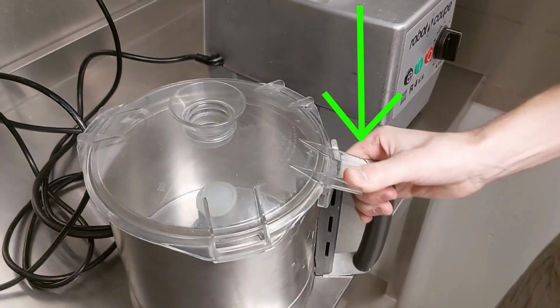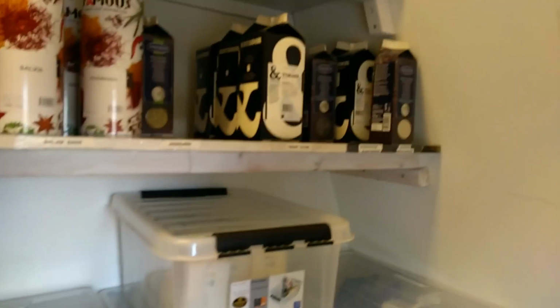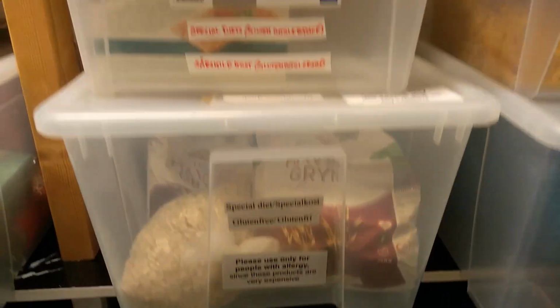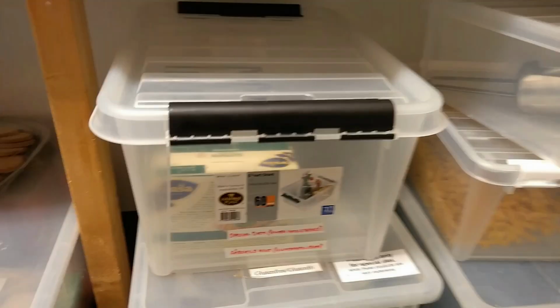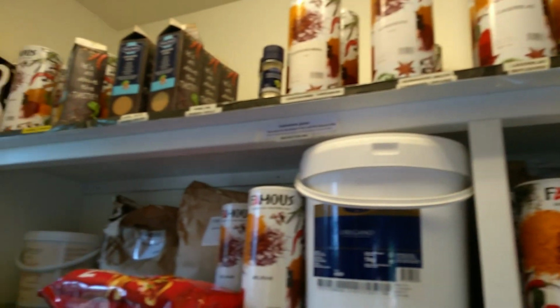In the dry storage, we have all dry food like beans, oats, pasta, diet products, and cookies. Here we also have boxes for special diets. Make extra sure that no gluten or other allergens enter these boxes. Unopened packages of spices are also stored here.